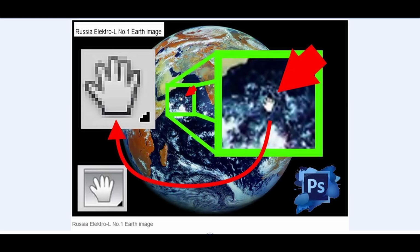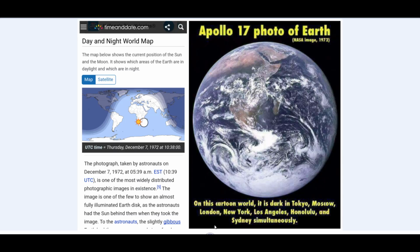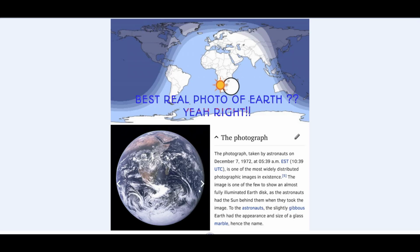It's south from Arabia, between Arabia and Africa and India. I guess Photoshop likes the spinning ball Earth with curved water. Apollo 17 photo of Earth in 1972. Cartoon world. It is dark in Tokyo, Moscow, London, New York, Los Angeles, Honolulu, and Sydney simultaneously. Oh man, day and night world map. Vibes of Cosmos explains everything about the day and night cycle.